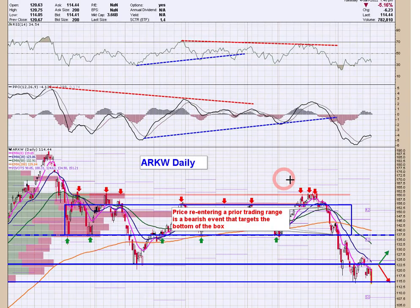And then to wrap up, you've got ARKW, ARK Web, here on the daily. Same thing. Attacking the prior low at 115. You've got a sizable leg down, a little bit of a consolidation area. You get a break of 115, it's over. Well, I hate saying stuff like that. I don't know why I do it occasionally. Rather than saying it's over, let's say you can be short against 115. And if it plays out, it's going way down.